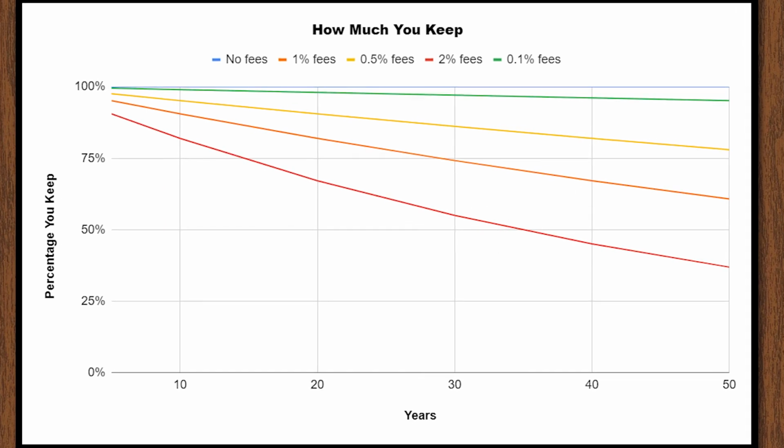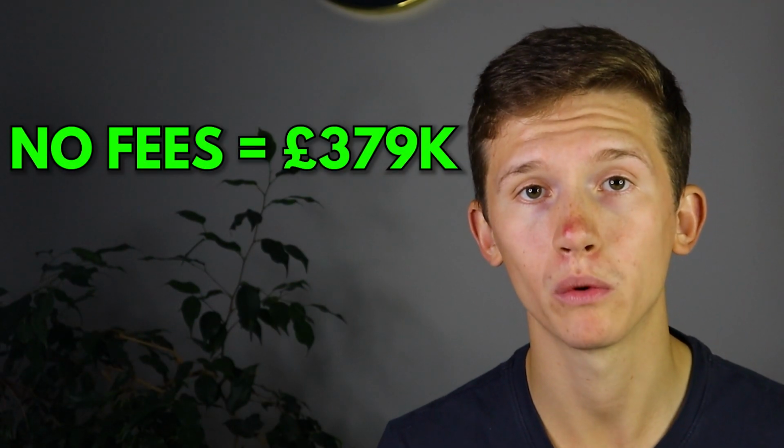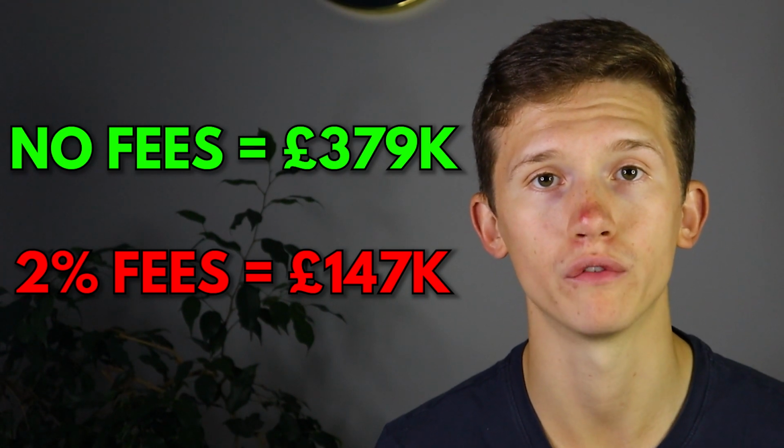In fact, after the entire 50-year period with 2% fees, you only end up keeping 37% of your investments, with the rest going to your investment provider. In other words, the no-fee investment ends up with around 380k, but the 2% fee ends up with only 147k. Now this just seems literally unbelievable. How can a 2% fee end up costing you over 63% of your returns over an investing lifetime?